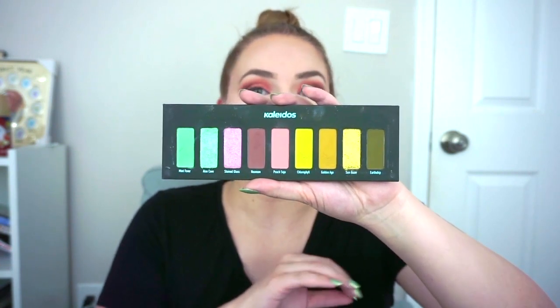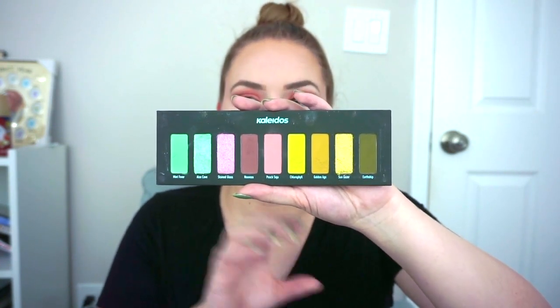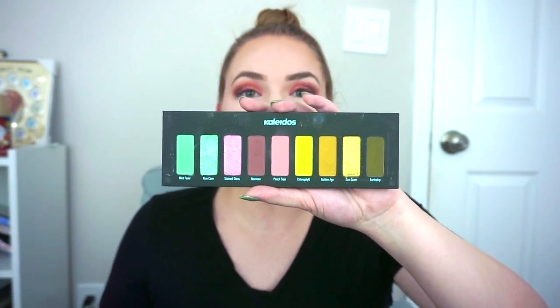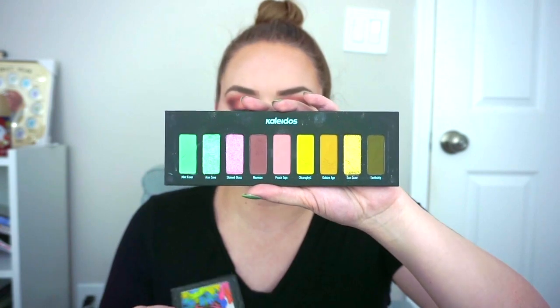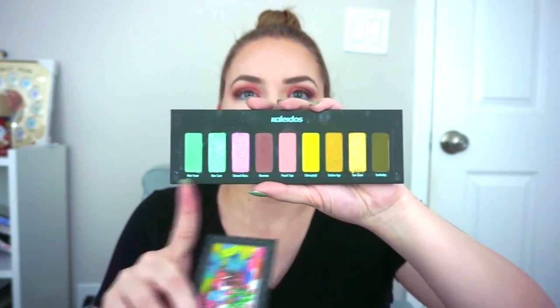Kaleidos shimmers are out of this world. I would love to see more palettes from them. I have mentioned in that video that I hate that the lid comes off completely. You can see I've nicked one of these shadows over here, but the design is gorgeous and these are good.